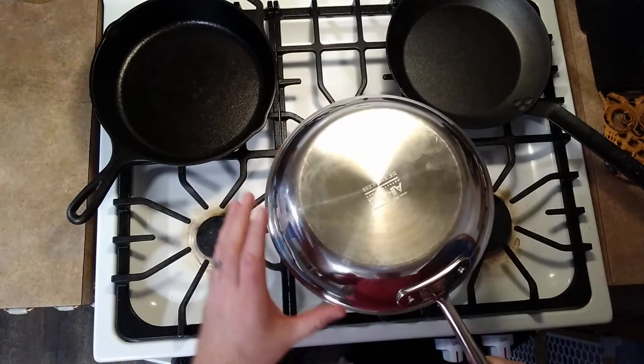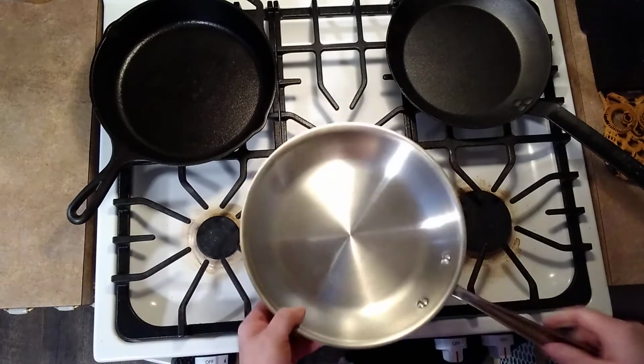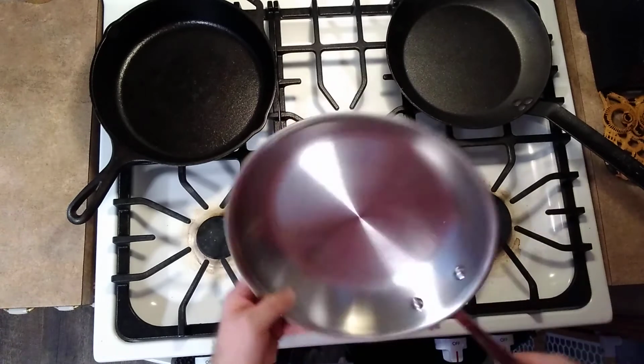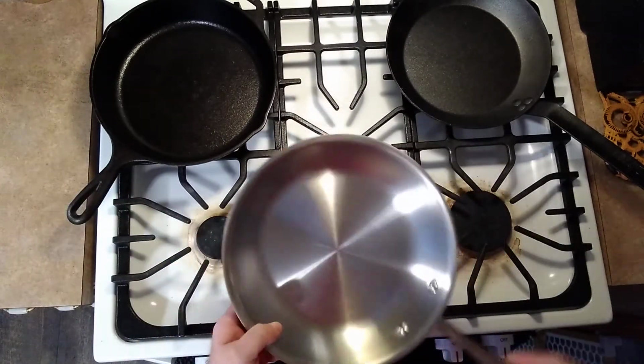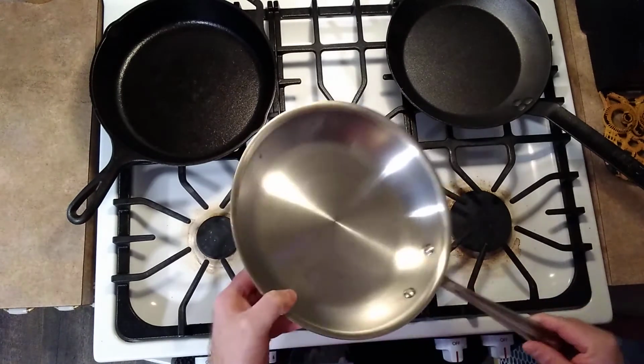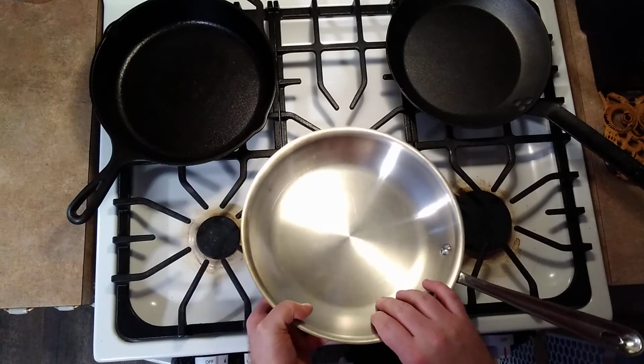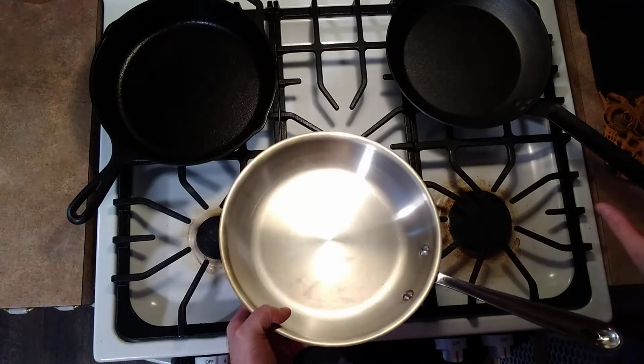The downside is after you get done doing the Barkeeper's and wash it out, it looks shiny, then you still got to go through and wash it with soap. But that's it, guys. Cast iron, carbon steel, stainless steel all have their pros and cons. I guess if I had to pick personally, it would be between the carbon steel and this guy here. I like the carbon steel one.